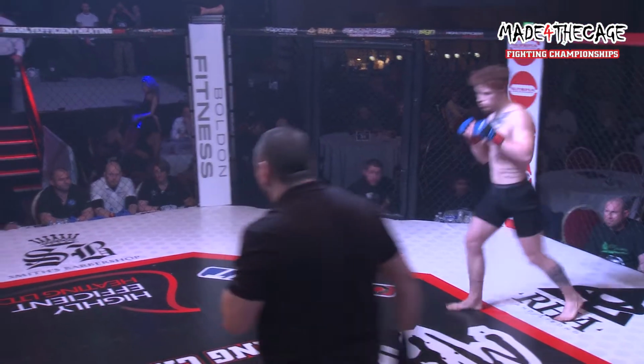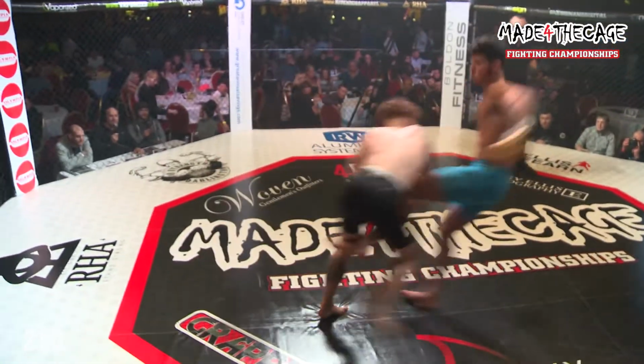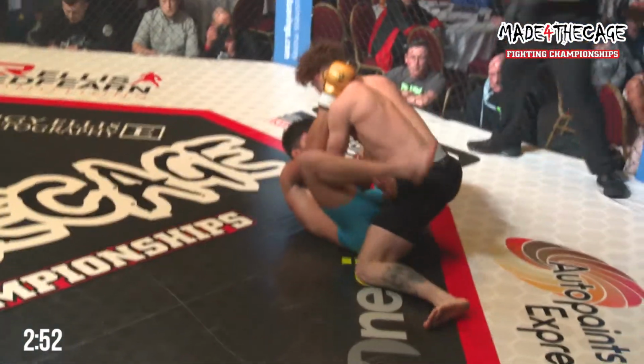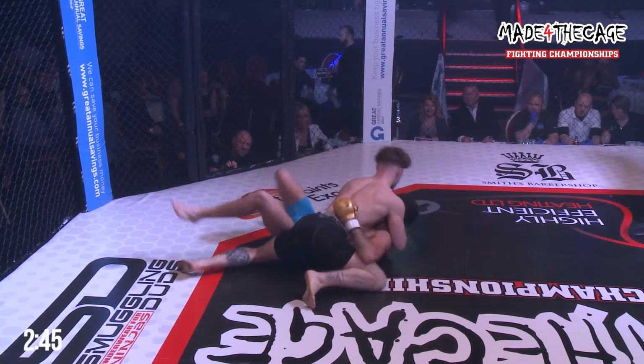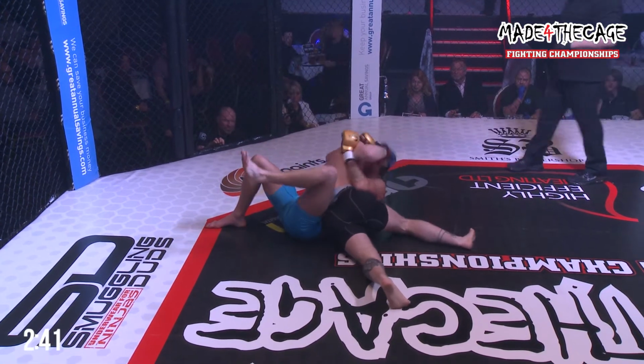Well, here we go. Round 1, in the blue corner Kieran Guy, in the red James Hendin. Oh, nice takedown. Catches the leg immediately. We've seen Hendin fight, made for the cage before. He's got great takedowns and really good hips as well when he's on top. Gets that takedown nice and early. He'll be happy with that.